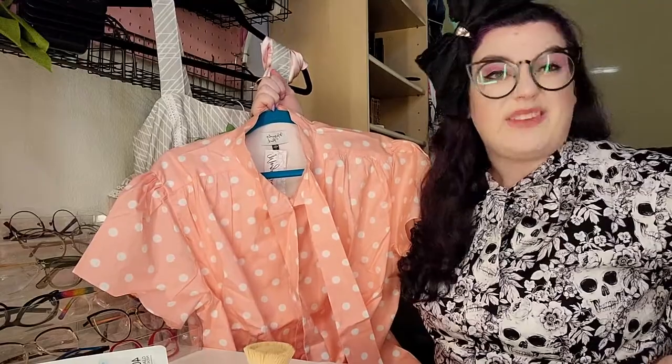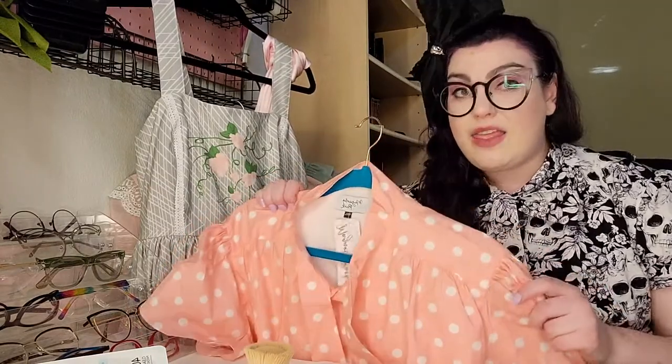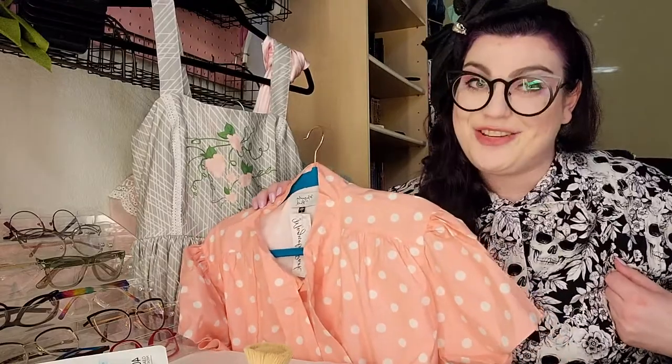This is a size 4X, so if your bust is similar to mine at about 117 centimeters and your waist is about 99 centimeters or less, 4XL is where you want to be. If you're going to get this blouse, go by whatever your largest measurement is. I thought I'd be safe with a 3X for a while there, but I did start to kind of hulk out of it once my bust measurement got a little more robust from lifting.